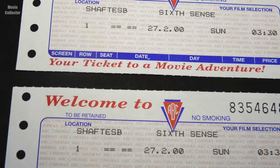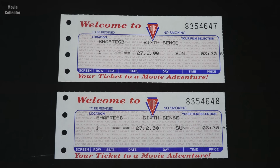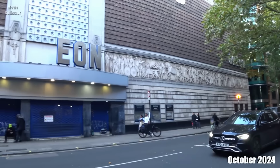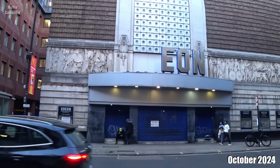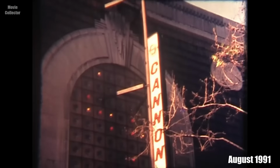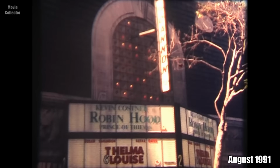February 27th in the year 2000 was when my wife and I saw The Sixth Sense. That was at the Shaftesbury Avenue Cinema, and I showed that recently in London. It's sadly closed. Looks like it's being demolished, but I'm told there is going to be a studio cinema in the new building. Let's hope so, but another great cinema has bitten the dust.